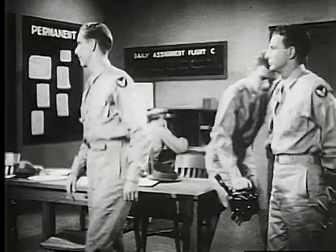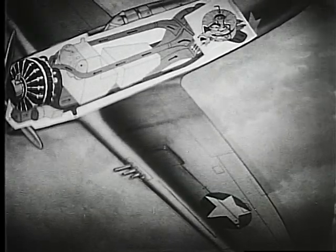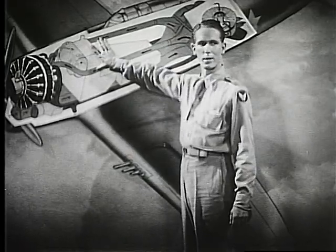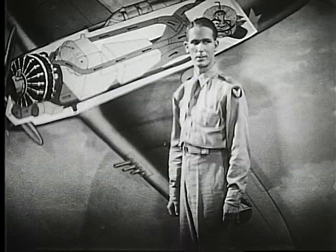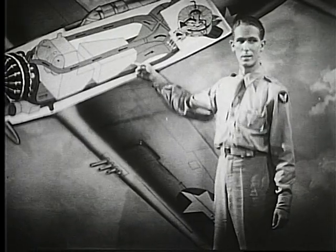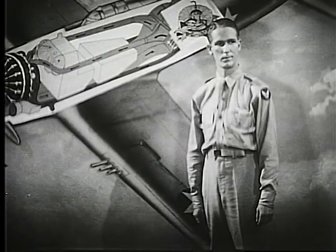Your landing gear and flaps are operated hydraulically. I'll show you the controls when we get in the cockpit. As for armor, you've got steel plate in front of you about here, bullet-resisting glass, and your engine also gives you protection from the front. In back of you, you've got steel plate about here, and your fuel tanks give you secondary protection from underneath.